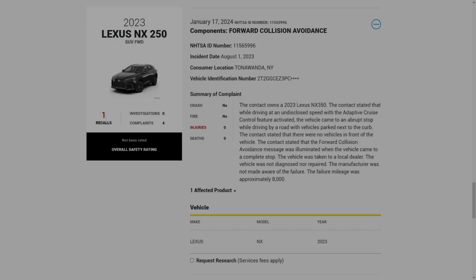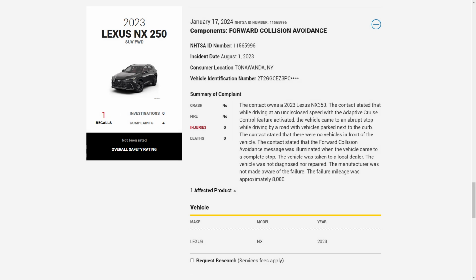All right, so we're on issue number 24, and this one is related to a 2023 NX 350. It was reported on January 17th this year, very recent, but the incident is actually August 1st, 2023. The contact owns a 2023 NX 350, and states that while driving at an undisclosed speed, so we don't know how fast, with the adaptive cruise control feature activated, the vehicle came to an abrupt stop while driving by a road with vehicles parked next to the curb.